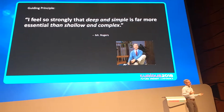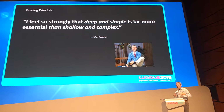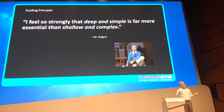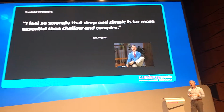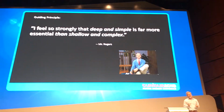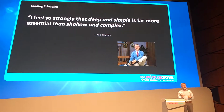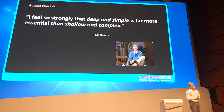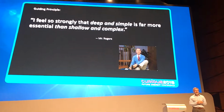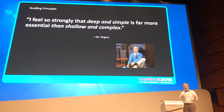I want to explain a scary concept like artificial intelligence, that sounds like it's something that's going to replace humans and do terrible things to us, and really talk about it in a way that you feel comfortable with and is not scary. And one of the quotes from Mr. Rogers I feel is very apropos in many different ways to the way I think about how to do artificial intelligence in life sciences.